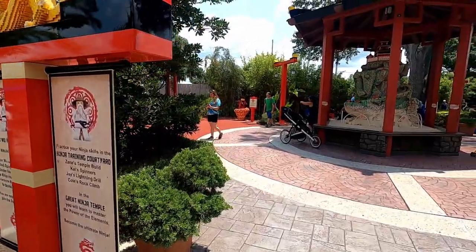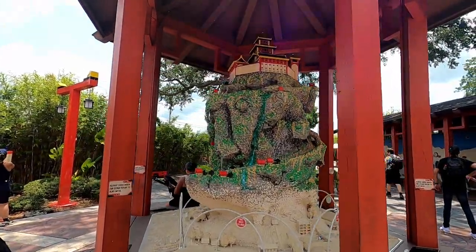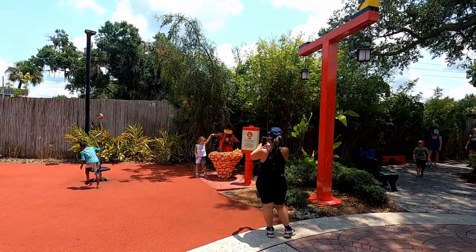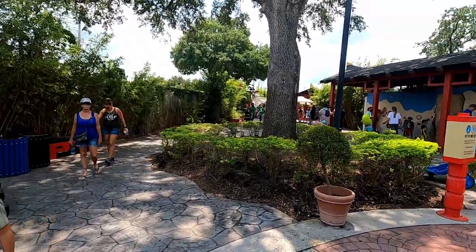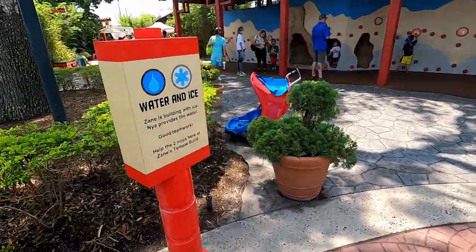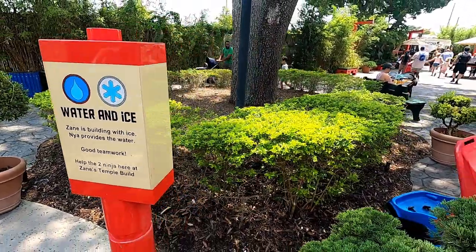Out front, Master Wu welcomes you. Some information about Master Wu. And you have this beautiful looking temple. You have Kai, who has fire in his blood, and he likes speed. There you go. So you've got the different elements here. Here's water and ice. Oh, seems like maybe this ninja is an ice person, or Zane is with ice, and Nya is with water. Good teamwork.